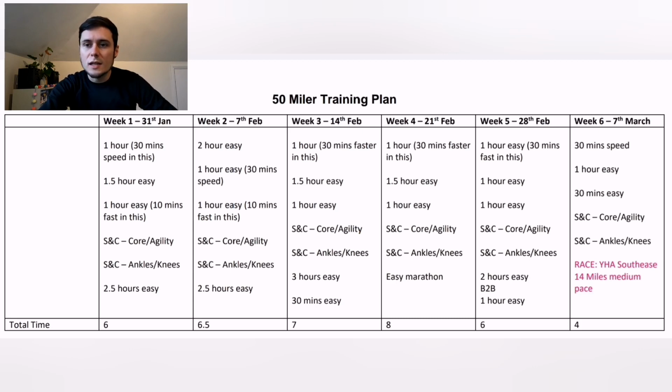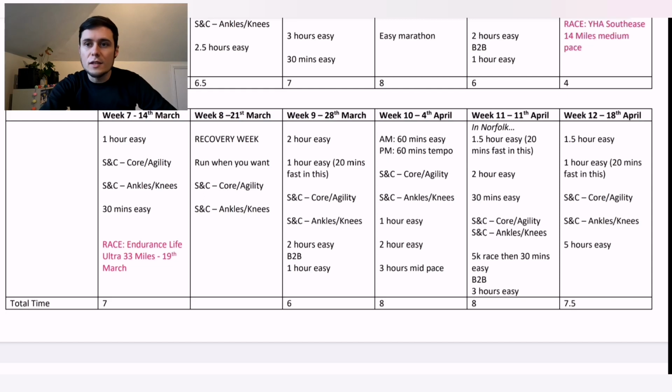And then if we go on to week 7, and this is really the main reason for the tapers in weeks 5 and 6, in week 7 I'm going to have my longest training run as part of this training block towards the 50 miler, which is the Endurance Life Ultra, which is going to be roughly 33 miles. So that's on the 19th of March.